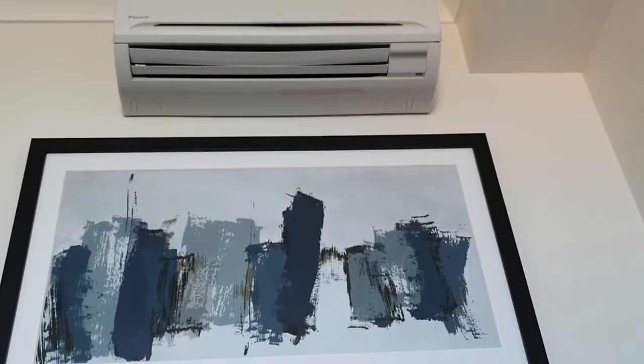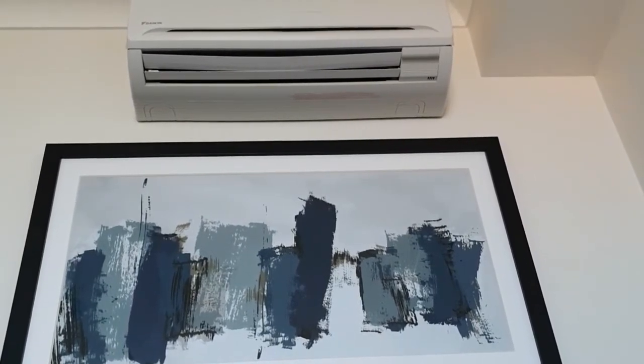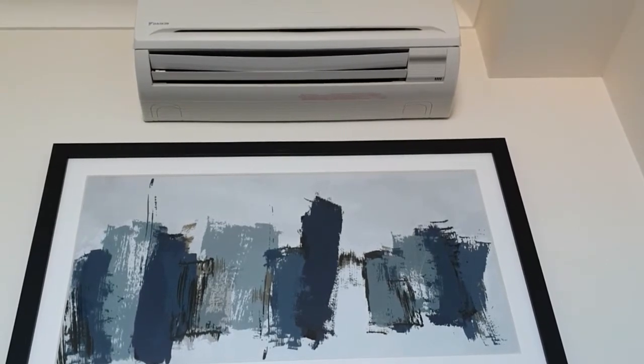So the air conditioner is humming along at 22 degrees, and a bit of abstract art. What was the artist trying to say? I wonder. What does it mean?